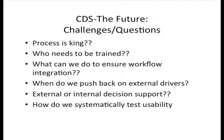Questions I'd ask: is process really king in these systems because of their limitations? Who needs to be trained? Our study just completed, and we think we showed training actually made a difference. You may say, okay, they're trained on the EHR, I don't understand why I've got to train them on this. Because they're not really using it. They don't understand it. They don't understand why it's important.